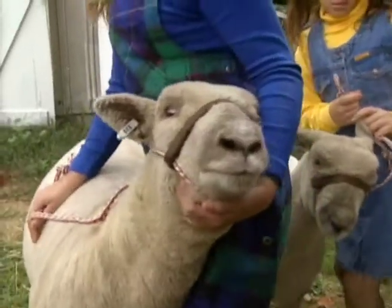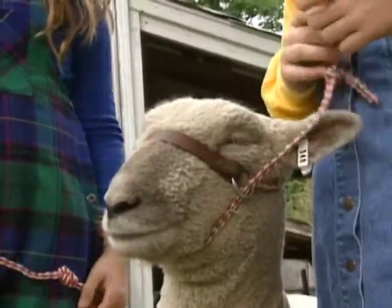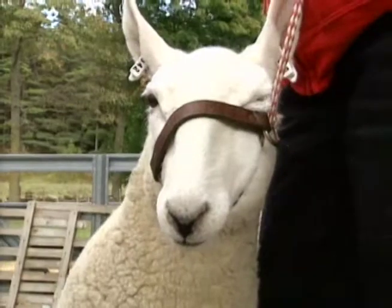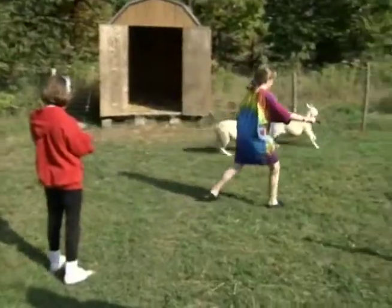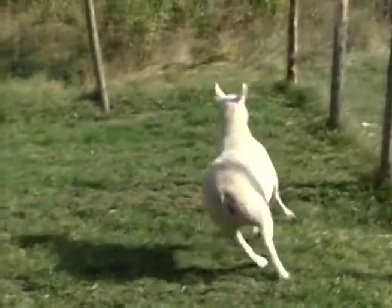It doesn't take long for lambs to grow up. It's fall, and that means it's time to get ready for the fairs. Amber, Jesse, and Rachel are ready for their first year of showing sheep. It takes a lot of work to get ready for each fair. Rachel and Corinne work with their mother to get their lambs ready. But first, they have to catch them.